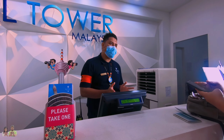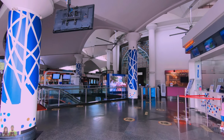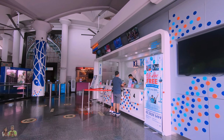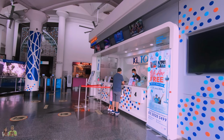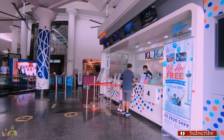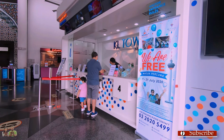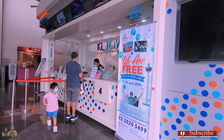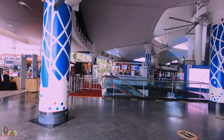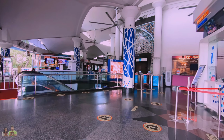Birth? Yeah. Okay. So, after mo pumila, aakyat ka dito para mag-pay. Kasi ang kinuha namin is Skydeck. Skydeck is 50% off. So, adult is 36 ringgit and 4 to 12 years old is 18 ringgit. So, ayan, nagbabayad na sila. Ang free lang is yung observation deck. Alright? So, ito yung itsura pag-akyat mo. Yun. Diba? Welcome to KL Tower!